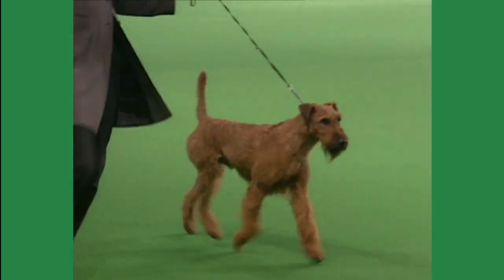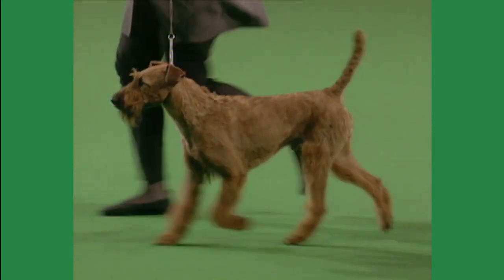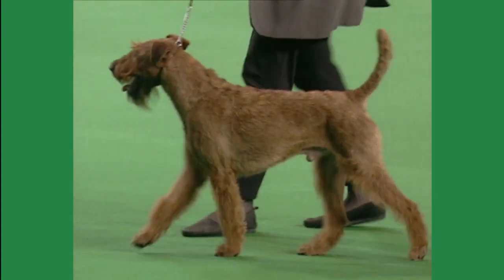The Irish Terrier Club was formed in 1879. The Irish Terrier.